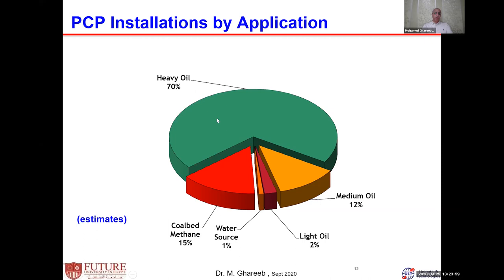All that is estimated, it's not exactly 70%. All these figures are estimated based on data collected from different fields worldwide. As an estimation it can be 75, can be 68, 65. However, it just gives you rough figures about the percentage where it can be used.